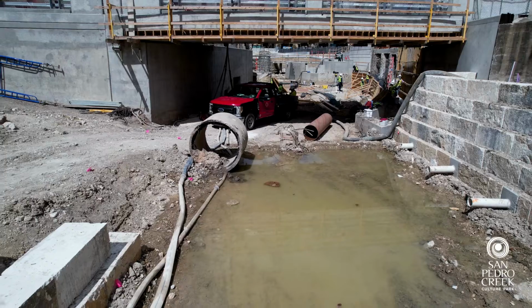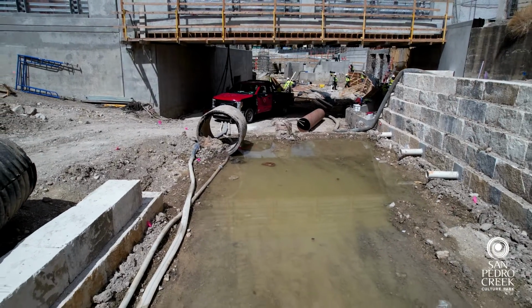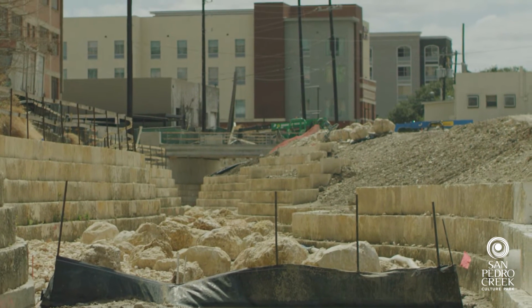Where we run into challenges is when we have a rain event. All the water from the surface streets runs into San Pedro Creek, and so we've had to utilize relatively complex pumping systems and bypass pipes to help us keep the creek dry so we can build it.